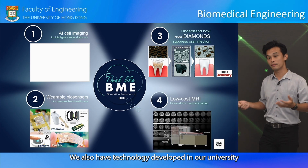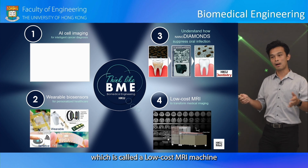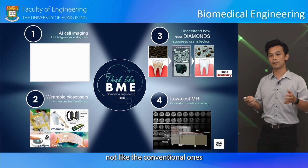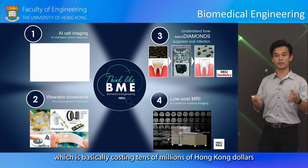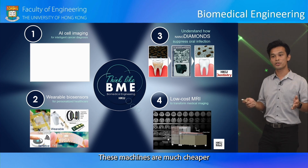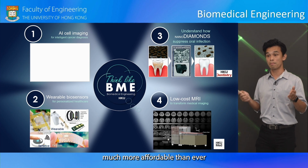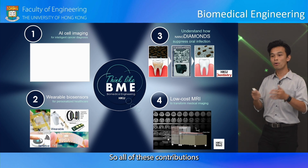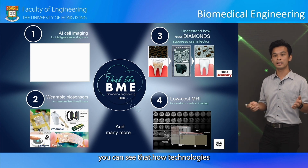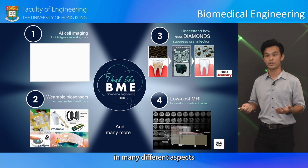We also have technology developed in our university called low-cost MRI machines. Magnetic resonance imaging technologies, unlike the conventional ones, basically cost tens of millions of Hong Kong dollars. These machines are much cheaper, and that makes MRI technologies much more affordable than ever. So from all these contributions, and actually a lot more than that, you can see how technologies can impact healthcare in many different aspects.